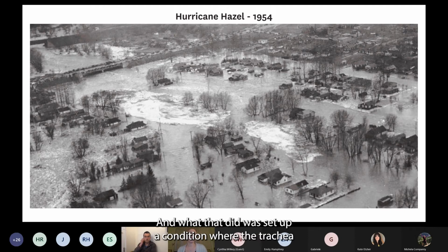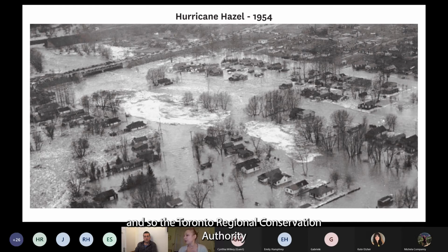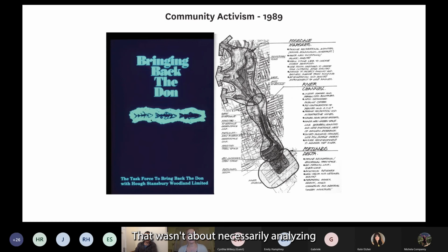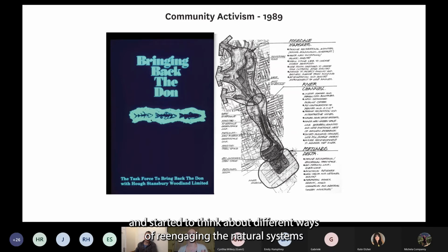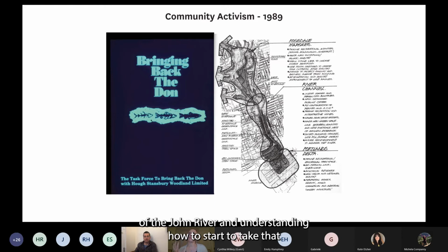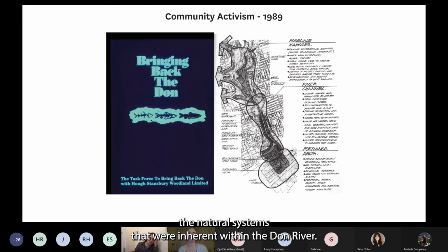And what that did was set up a condition where the TRCA, the Toronto Regional Conservation Authority, started to look at different ways of thinking about flood protection that wasn't about channelizing and using that kind of infrastructure, but using bioengineering to deal with this. As Cindy was talking about, in 1989 the group Bringing Back the Don was formed and started to think about different ways of re-engaging the natural systems of the Don River, and understanding how to take that channelized condition and break it down and re-engage the natural systems that were inherent within the Don River.